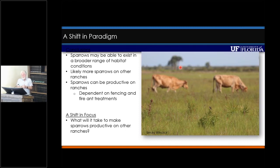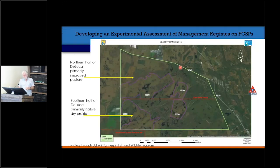So what will it take to make grasshopper sparrows productive on other ranches that might employ a similar management regime? Last year, in 2020, working with the managers at DeLuca, we submitted and received a Partners in Fish and Wildlife grant, to experimentally test a wildlife habitat management plan that was written in 2014, which more or less was what we thought we should be doing on native dry prairie for Florida grasshopper sparrows.